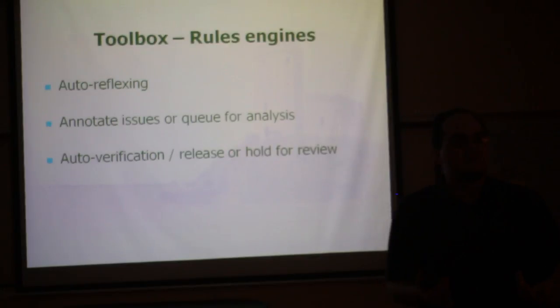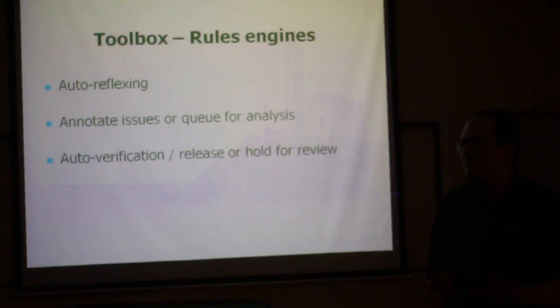Having a rules engine built into your system that all the departments can gain access to allows you to perform automatic reflexes, to automatically comment on results that have passed certain thresholds, to automatically release routine chemistry and hematology results while holding back more complicated cardiac monitors or abnormal results. Being able to encode these decisions into the system at an administrative level allows your laboratory to move in a more streamlined fashion.